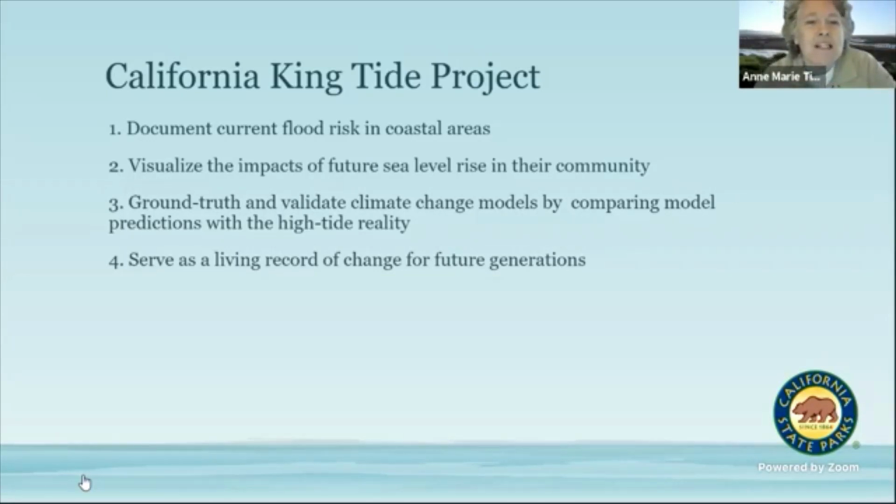The purpose of the California King Tide Project is to document current flood risk in coastal areas, to visualize the impacts of future sea level rise in their community, to ground truth and validate climate change models by comparing model predictions with the high tide reality, and to serve as a living record of change for future generations. So your photos, I'm going to show you towards the end, there's a photo of Seacoast Drive that's actually in the gallery on the California King Tide Project that you could look at.